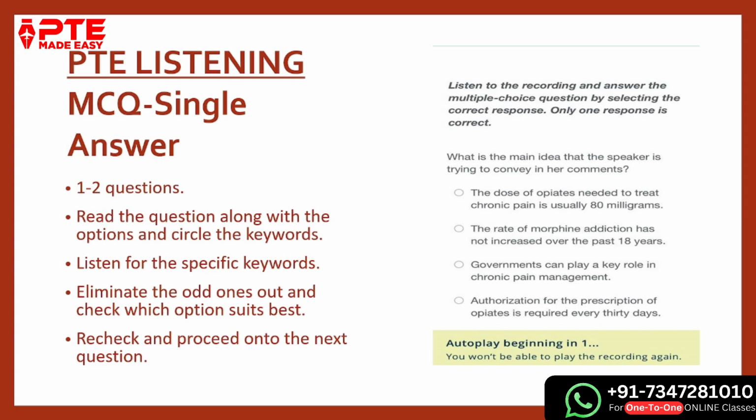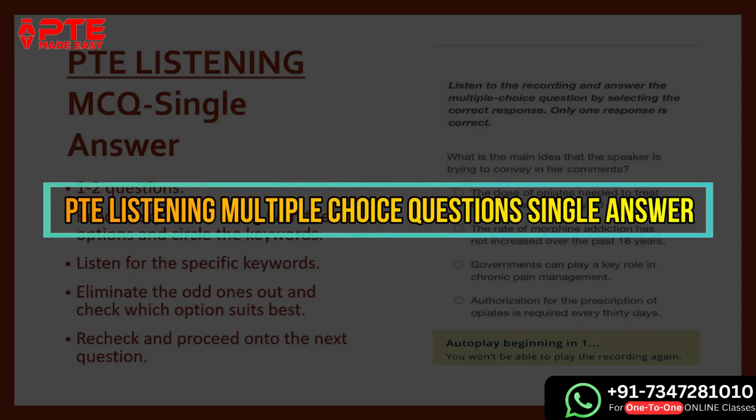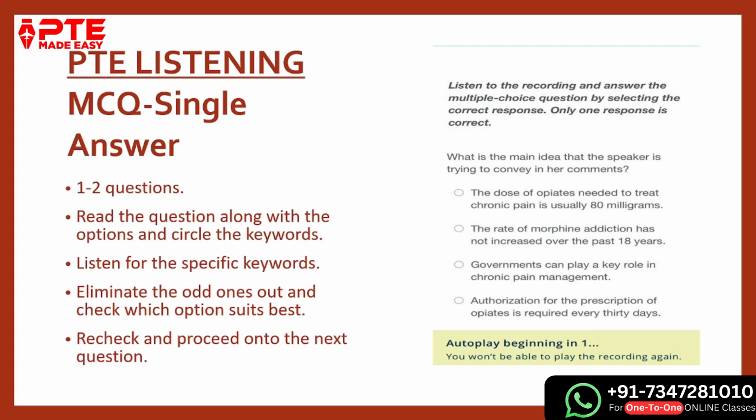Now, proceeding on to the fifth question type, PT listening multiple choice question, single answer. When it comes to multiple choice questions, the method is totally the same. It's just that we have to select one option here instead of 4. So the same technique will be used. Read the question along with the options and circle the keywords. Listen for specific keywords. What is the main idea that the speaker is trying to convey in her comment? So, main idea the speaker conveys in her comments.